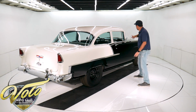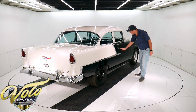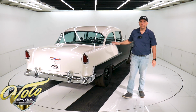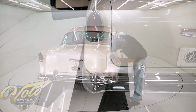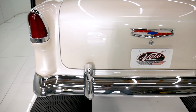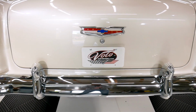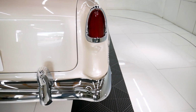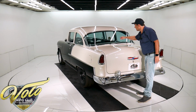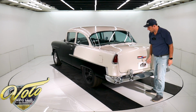It's a beautiful color against the black. And all this trim is new too. All this stainless trim, door handles. It's not the 150. This is a 210. When we turn on the lights, those might be LED. Some nice tail lights, bumper, emblem, all that's new. The glass is original. There's a couple light scratches in the glass. I think the windshield is new.